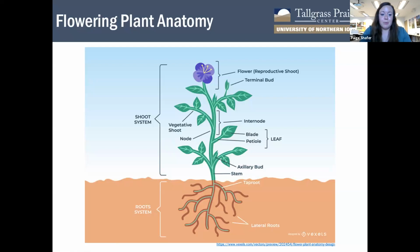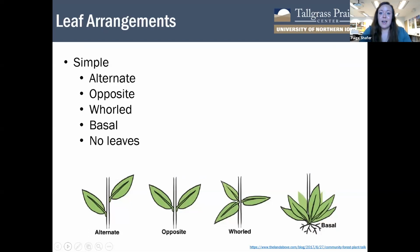Next, we have leaf arrangements. As I said before, leaves consist of a petiole and a blade. So a simple leaf is just one leaf or one blade per one petiole. And there's a lot of different ways that those can be arranged on a stem or stalk. So first we have alternate, which means the attachment points are different. I like to think of when I used to climb monkey bars or climb a ladder, you do one hand and then the other. As you can see here, the attachment points are different. They're alternating. Opposite is when the attachment points are the same.